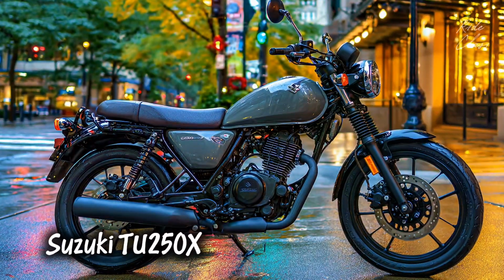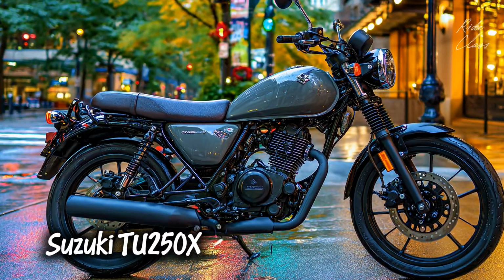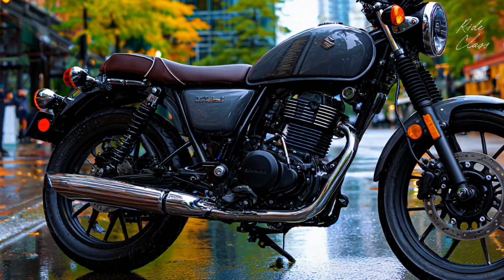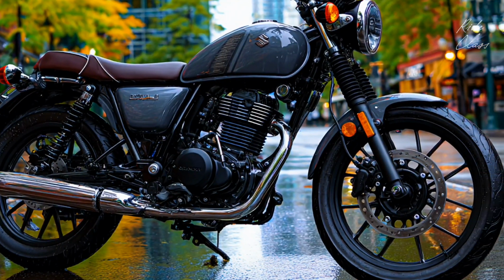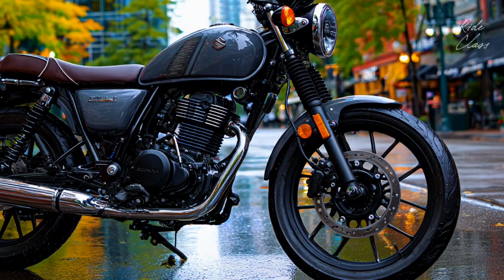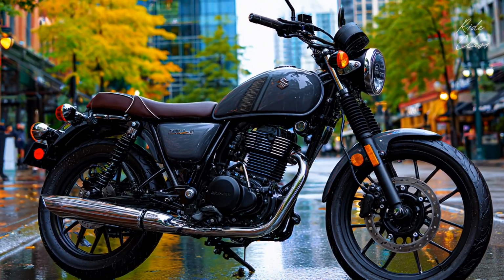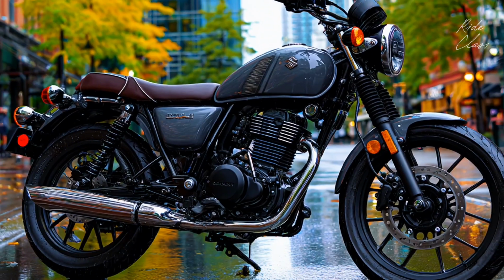What makes the TU-50X stand out is its simplicity. There is almost nothing that can break. Owners love how easy it is to maintain, and many have ridden for decades with no major issues. If you want a retro-styled bike with a soul that lasts, the TU-50X is an unbeatable choice.